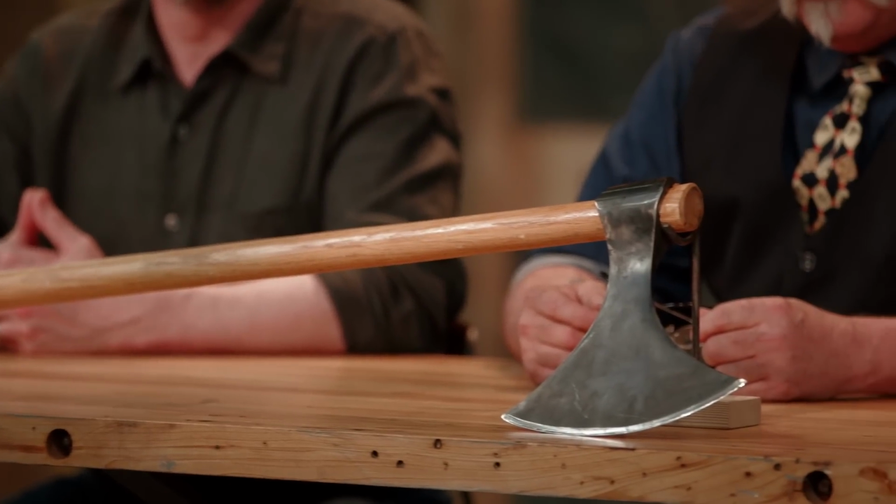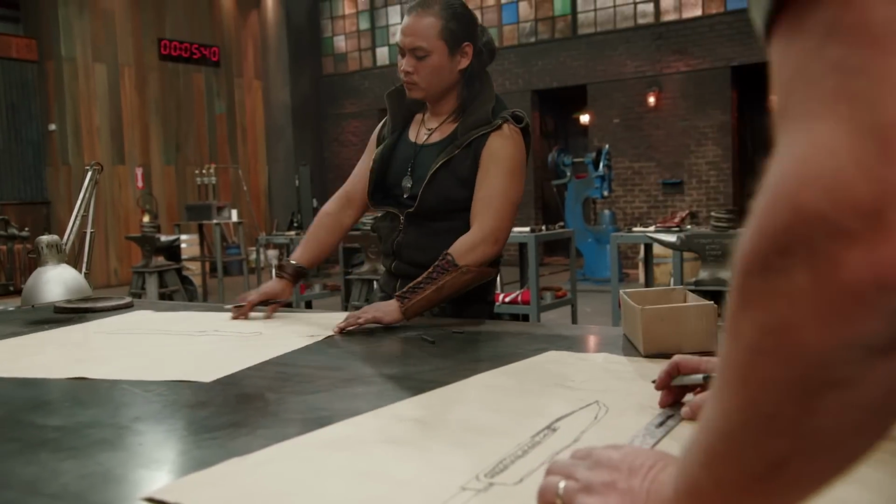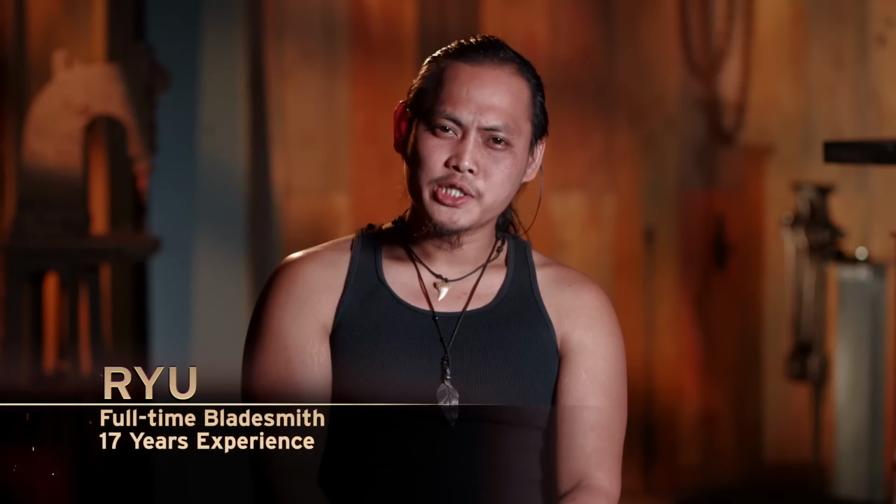The Viking battle axe. My name is Ryu Lim. I was born and raised in the Philippines. I'm an iron worker, and I make blades for a living.